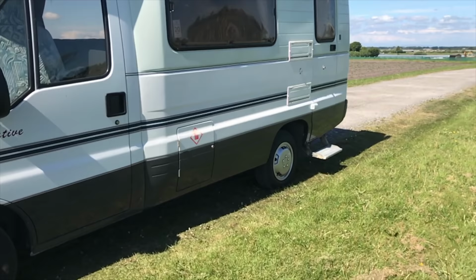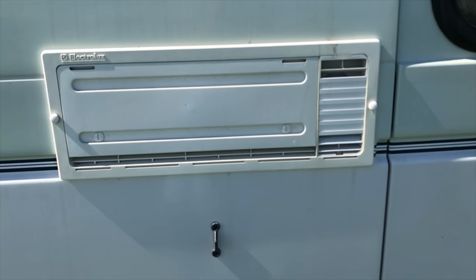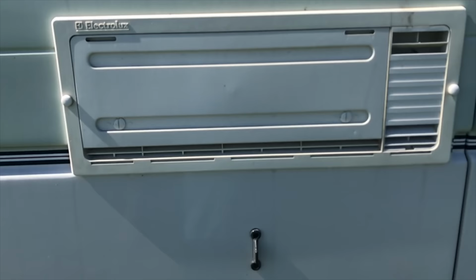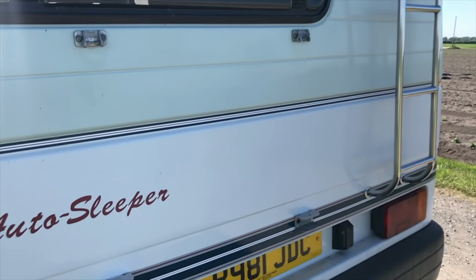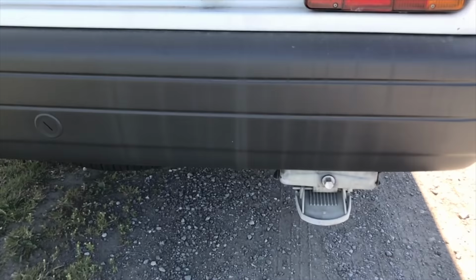LPG or gas bottles, so it's got room inside there for 2 gas bottles. There's your fridge air vents. Just to notice here, these are your winter covers, so you can remove those 2 clips there, that pulls off in the summer. Manual retractable step. This particular one's got the Fiamma bike rack mountings. All the bits and bobs and the mountings are inside in the wardrobe. It's got the rear steadies either side.